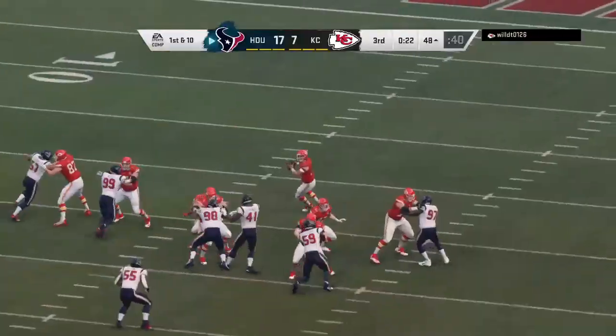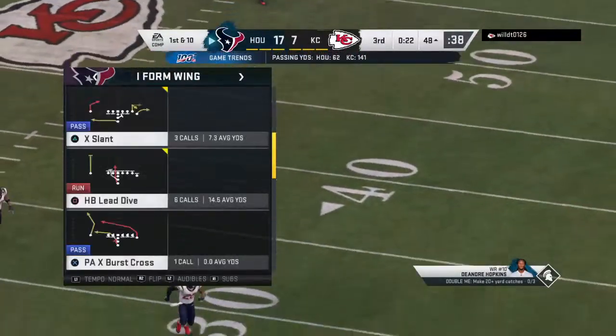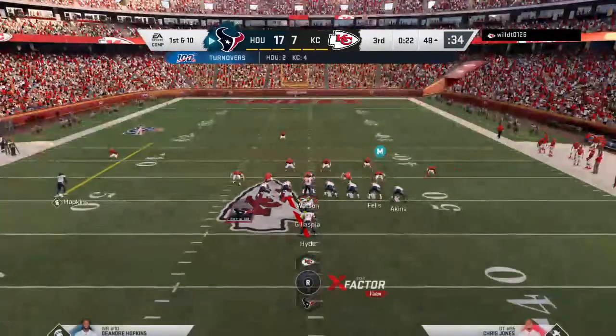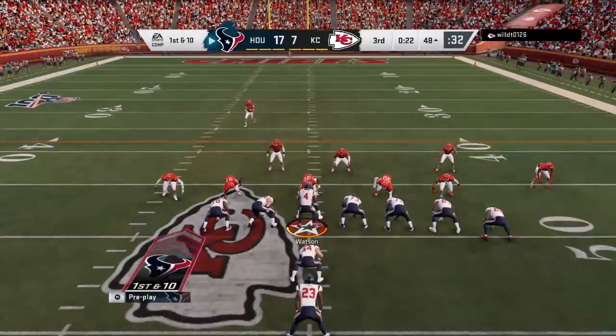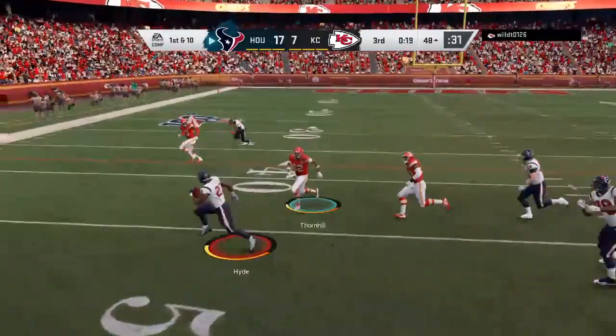So their woes on offense continue. That's the 2nd pick thrown here in the 3rd quarter. And we know it was ill-advised, but that was an opportunity to help them get back into the game. Instead, he throws another interception, and now their task is even tougher. They'll try to fire up the running game with Hyde.